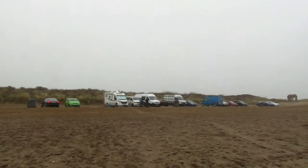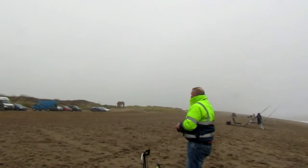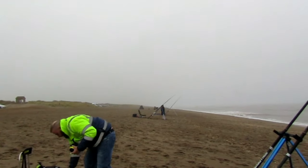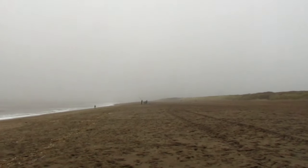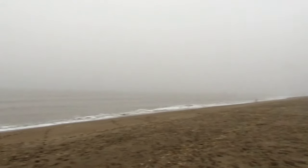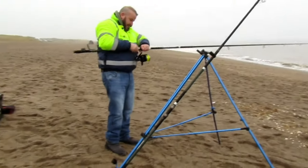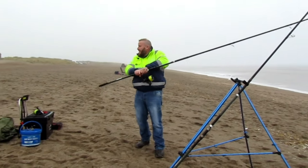There we are. And it looks like Lee's just turned up. He's come to fish with us. And there's quite a lot of fishermen all the way down that side, but we've got really only one that side, and it's quite empty. So we'll get set up and we'll bring you back in a bit.